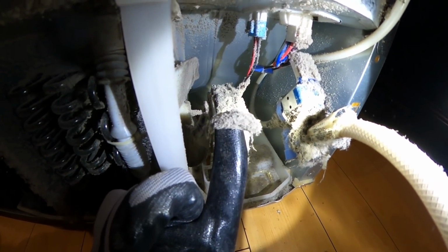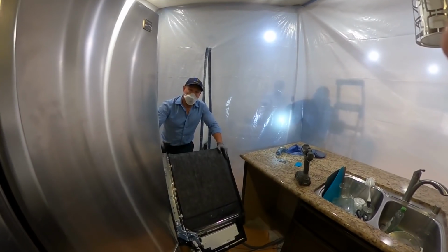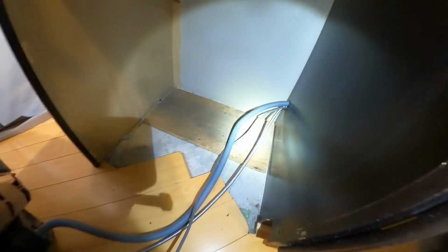We removed the dishwasher, not too bad. A little bit of film with some particulates. Other than that, we can HEPA-vac and treat. Nothing like the refrigerator. We'll get rid of this wood here though for sure.